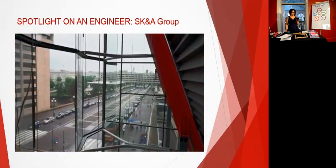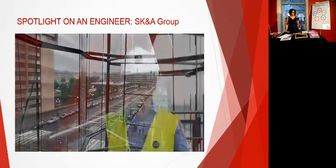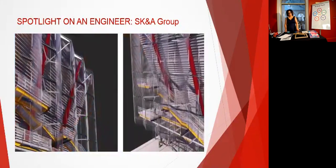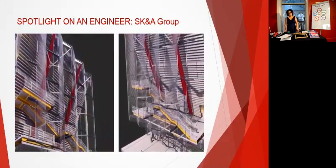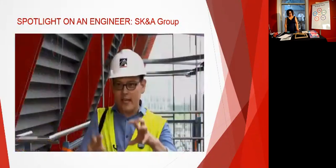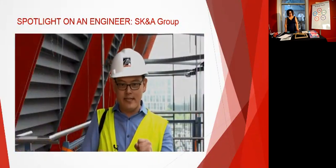If you like Minecraft, if you like 3D modeling, if you like creating virtual spaces, this is the job for you. We're standing in an atrium with a feature stair that was completed all in a three-dimensional BIM model. The BIM model, the building information model, is a three-dimensional computer model that we create to make sure all the pieces come together, all the pieces are the right size, and all the structural members will take the adequate loads that we need them to in order to perform over the life of the building.